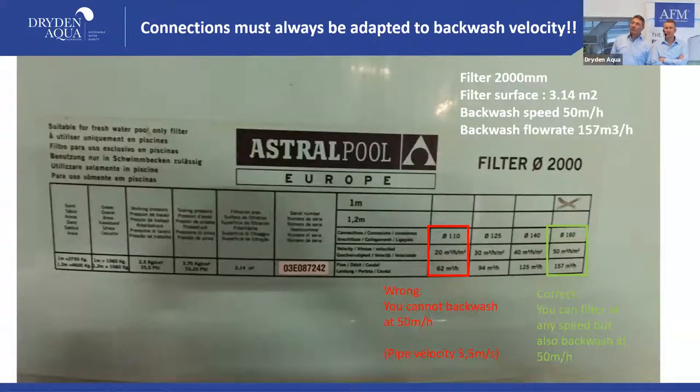And here comes now my favorite. What you see here is a filter from a manufacturer called Astropool. Maybe you have heard of it. I think it's quite a famous one. Yeah, you see them everywhere. Very good filters. The filter diameter here is 2 meters, and you can have it with 1 meter or 1.2 meters of filter bed height, which is not important.